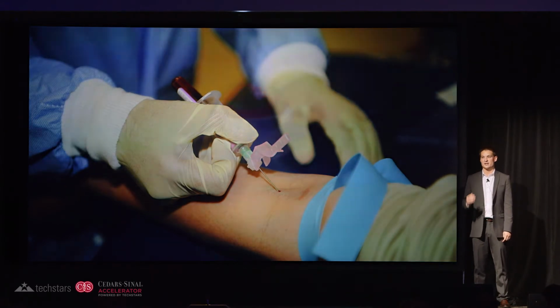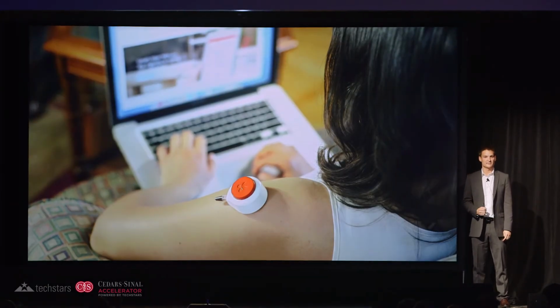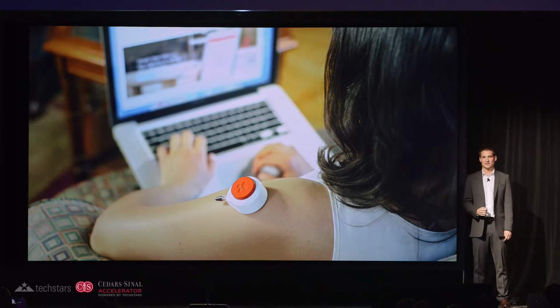We created the Hemolink. The Hemolink is virtually painless. Just put it anywhere on your arm. Press the big red button to start. Then do anything else. The Hemolink draws your blood in the background. It is so subtle, you can literally finish sending an email while the Hemolink collects your blood. And after 2 minutes, when the draw is done, remove the tube and send it to the lab.